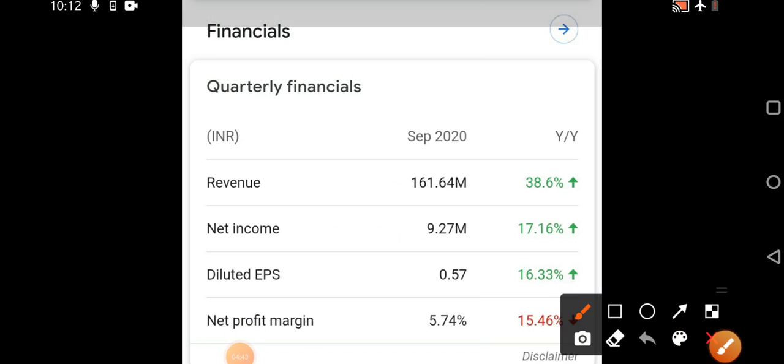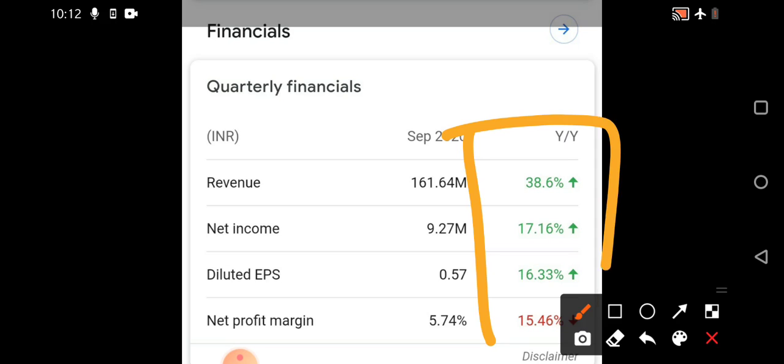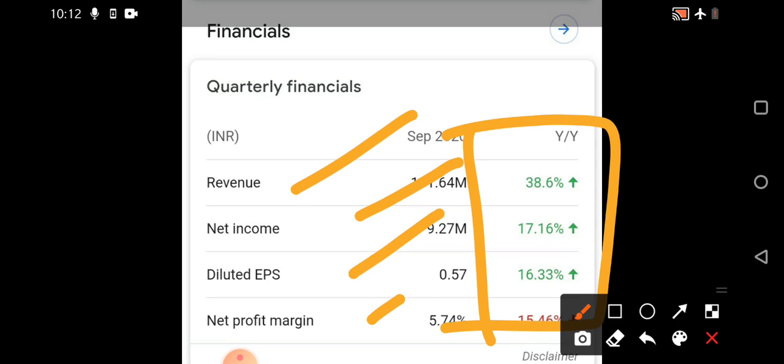So clearly you can see that on a year on year basis we have also seen the revenue, net income, EPS, net profit margin. Apart from that, only that was negative. So rest of all you can see they have increased. So financials and results wise, nothing is a problem.